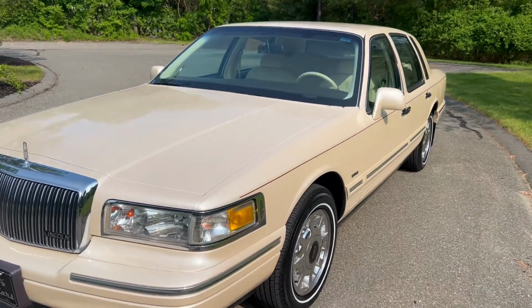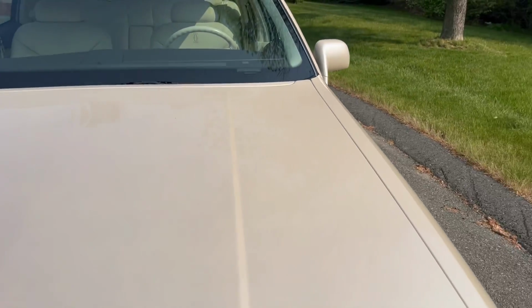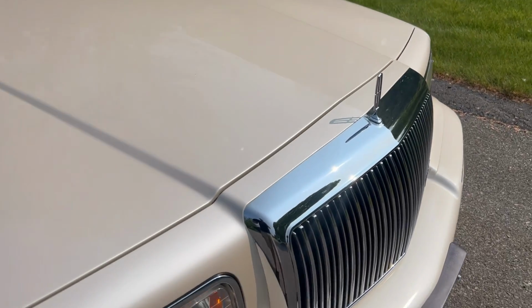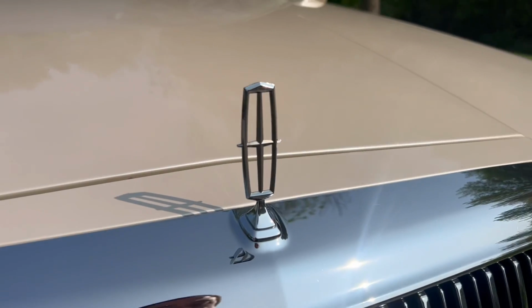Original paint throughout the whole car. You can see it's a beautiful tri-stage ivory. I think they call it ivory pearlescent. And it's just absolutely gorgeous throughout. And you can see the chrome on this car, how deep the chrome is. The Cadillac star.